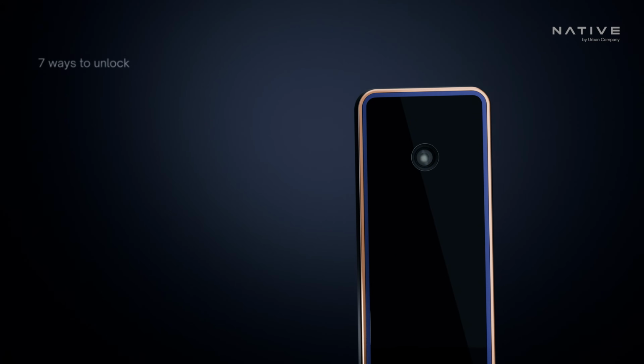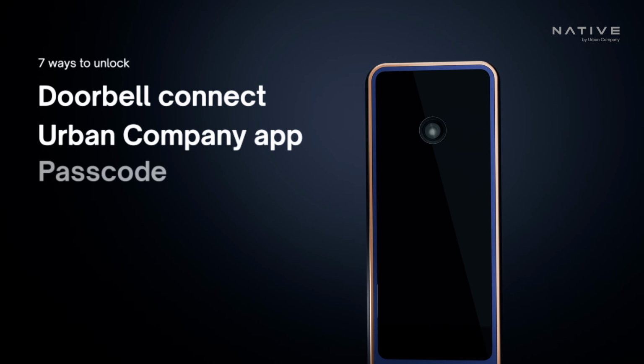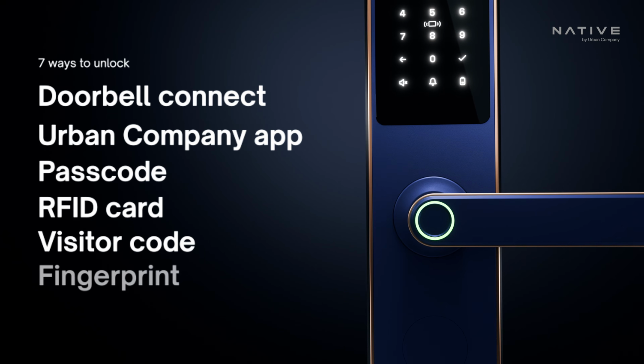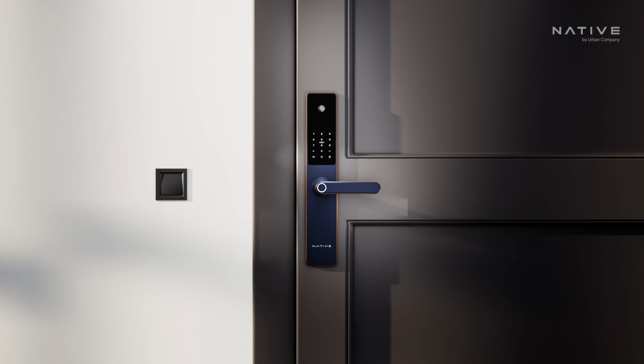It has an unlock mode for everyone: Doorbell Connect, Urban Company app, passcode, RFID card, visitor code, fingerprint, and physical keys. Lock Pro enhances the look of any door, elevating your home's style.